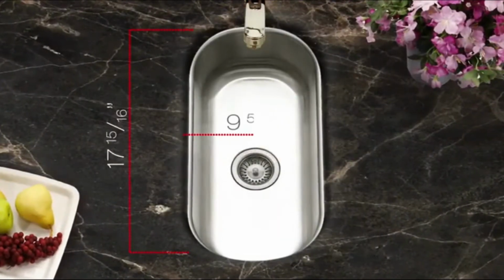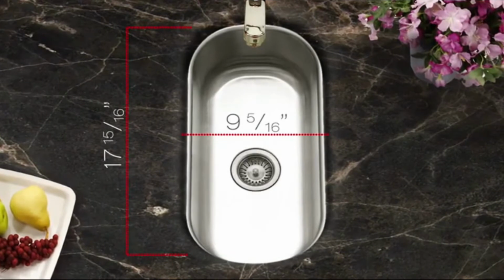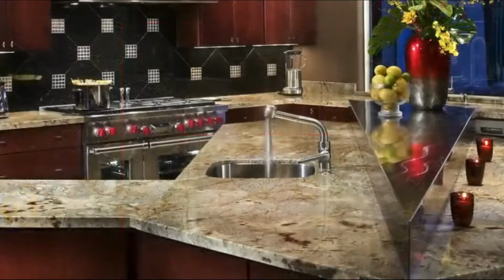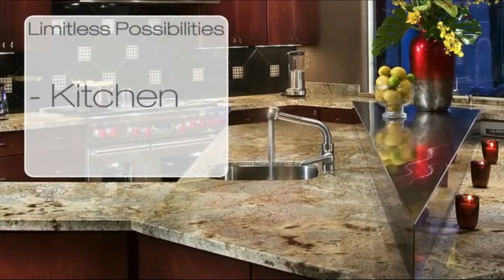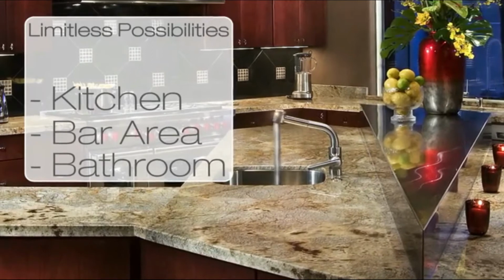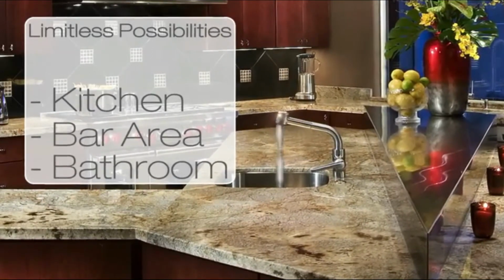Defined by versatility, their compact sizes and simple, clean lines make them attractive and functional, offering limitless possibilities in the kitchen, bar area, and bathrooms too. Live luxuriously with our Club Series sinks.